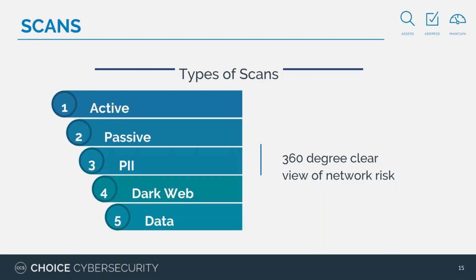The passive scan, things like Network Detective, most MSPs I talk to have that running, and we can pull some really good information around Active Directory, orphan servers, orphan PCs, old users, old passwords, password strength, kind of a snapshot in time. It's really an engineer's tool to get a snapshot of where we're at right now, but doesn't do a great job of keeping up over time.